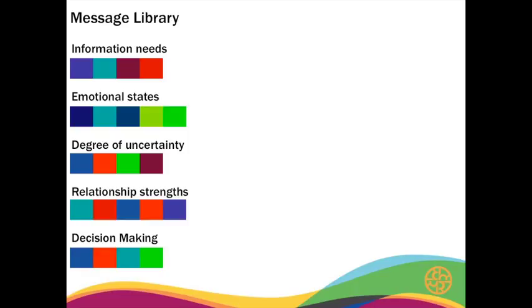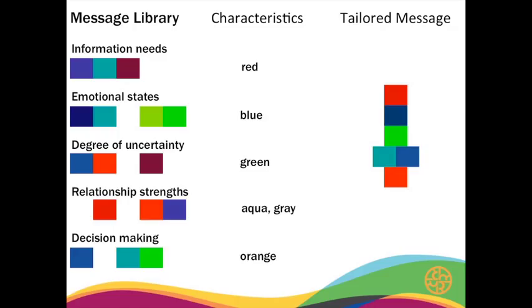An example of this: you could think about a message library with lots of potential information around information needs and emotional states, uncertainty, relationships, or decision-making needs. What we'll try to do is learn something about the individual and what they need, and knit together for them a personalized educational prescription that directly addresses what that individual needs.